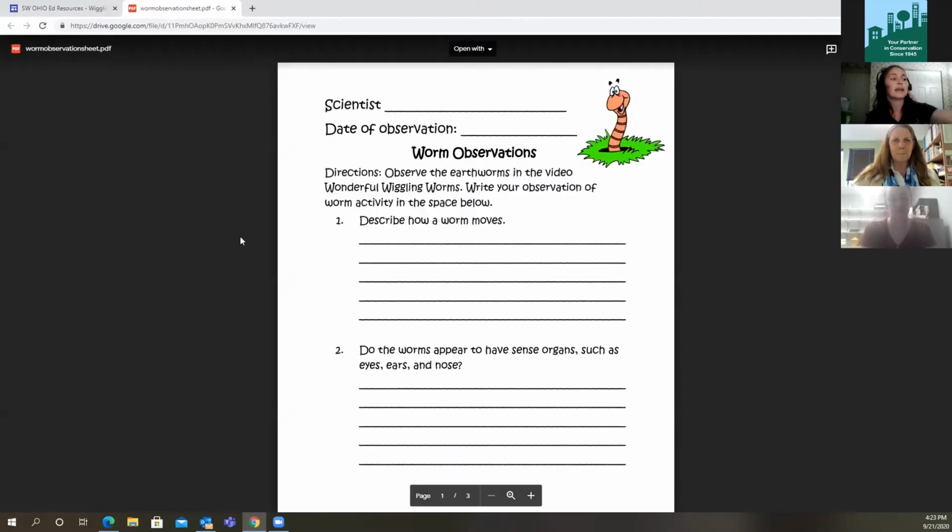So as we scroll down here, also included with this lesson are some observation sheets. So if I click this, it'll open it up here, and we're going to give the students a place where they can describe what they're seeing. They can describe how is the worm moving. You know, do the worms appear to have sense organs? Do we see eyes? Do we see ears? Do we see a mouth?